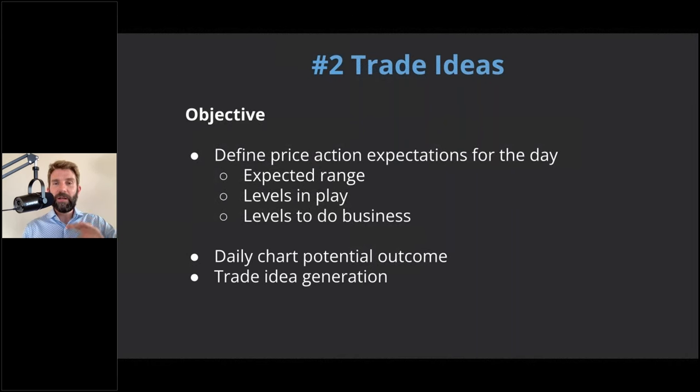It's very good at making new shiny little movements and going, oh, look, I'm going to rip off to the highs. You better get long. And then reversing on you. It's very good at doing this type of stuff. And so to combat this is coming up with the trade ideas and generating the themes that you want to do for the day. And it doesn't matter if it's wrong, which we'll look at in a moment, but it's being able to take control of your battle plan.